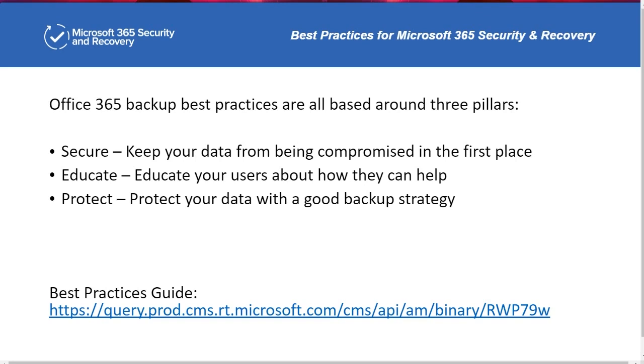So in other words, if you can educate your users and keep them from making the mistakes that normally would require data to be restored, then you never have to worry about restoring that data, and you save yourself a lot of heartache in the process, and you make everybody a lot happier. So education is one of the 3 pillars. And then the third pillar is protect. In other words, make sure that you have a really good backup strategy in place and that you adhere to that backup strategy. So having mentioned the 3 pillars, let me go back to the slide I was on a few moments ago.